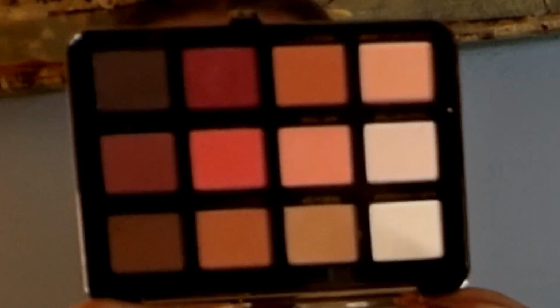And then I have this palette. I just did a look with this palette too. No, I didn't. I'm lying. I don't even think, I've only swatched this palette. But anyways, this is my Too Faced palette, and that is what that looks like.